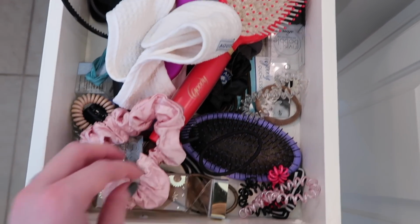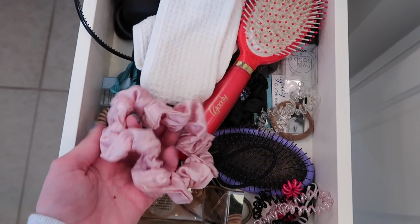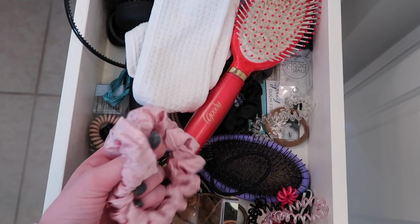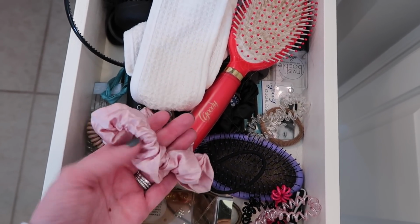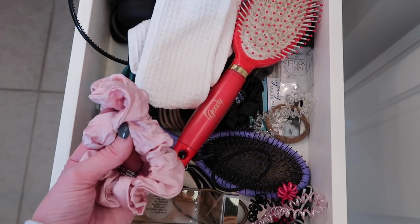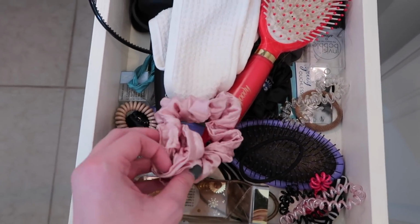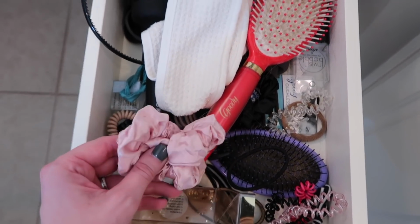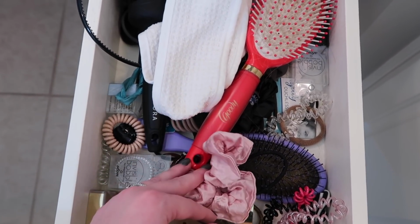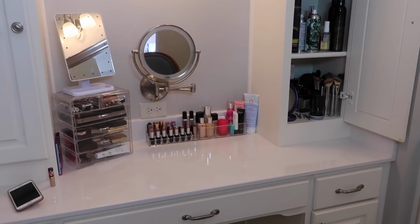More back here. The only other thing that I use on my hair are these Slip Silk Scrunchies. Love them so much. I have two for me and one for my daughter. This is what I sleep in all the time. It's worth the money, let me just tell you. You'll become addicted, especially if you have frizzy hair or hair that dents easily. This doesn't dent nearly as bad, and it doesn't frizz up your hair. So I love that. So that is it for my little vanity tour and showing you my most used products.